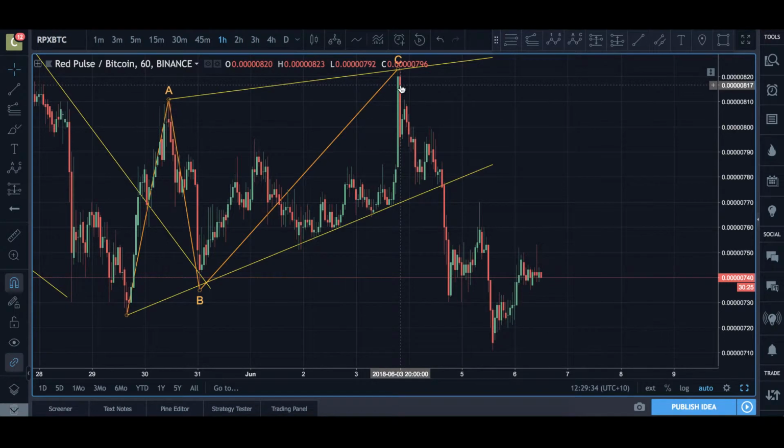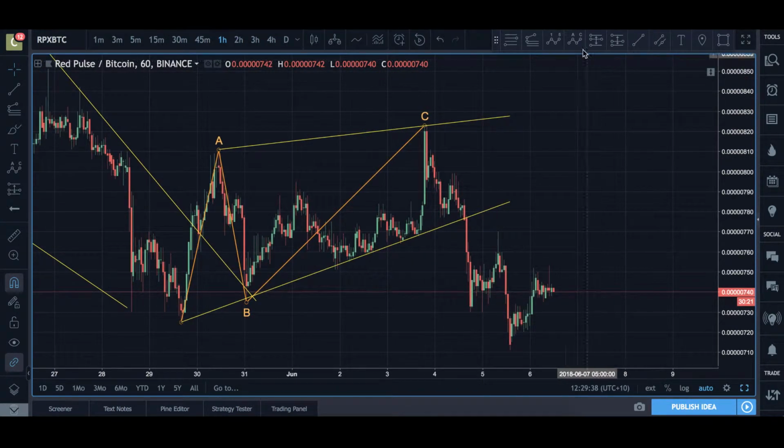What we're seeing now is a set of impulse waves. And now I've spotted two possibilities. I just want to clarify what these two possibilities are, seeing as I'm such an advocate for this coin. And I swear this is where all my bags are going in this coin. So yeah, we'll see what happens.